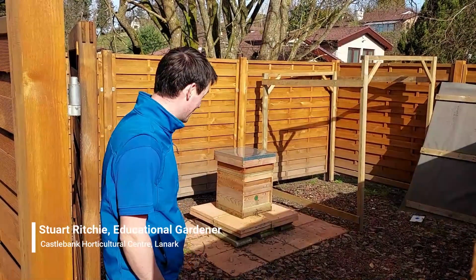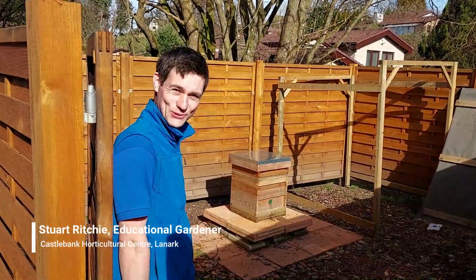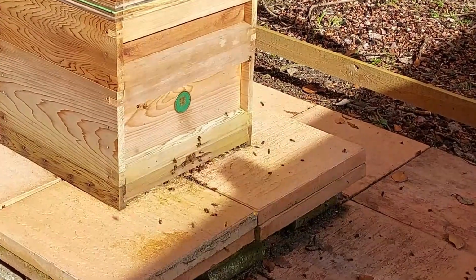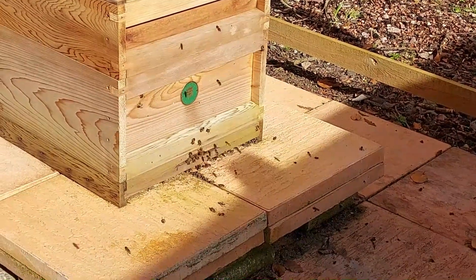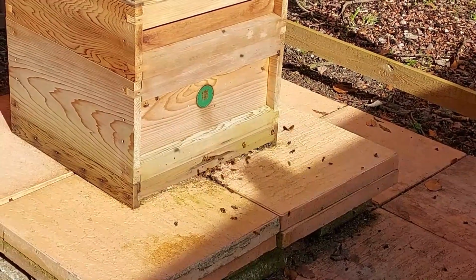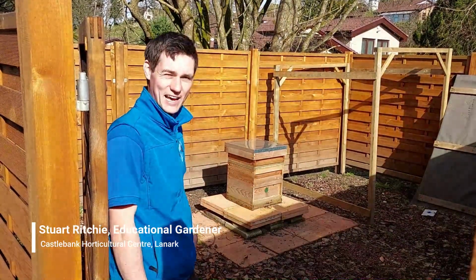So here, just looking at our honeybee hive. I'm keeping my distance, I don't want to get too close at this point, but they're very busy. They've come out of their kind of winter sleep. Not that they go completely to sleep in the winter, but they're very inactive over the winter. They like to stay in the hive.